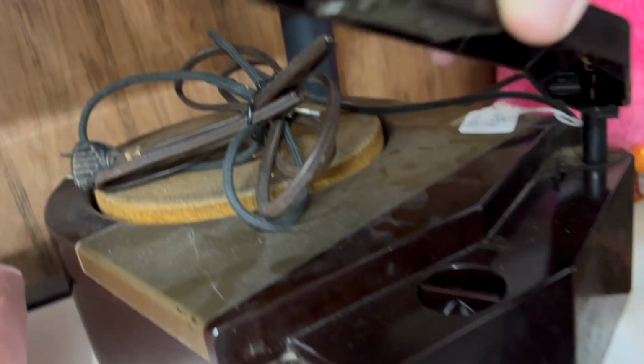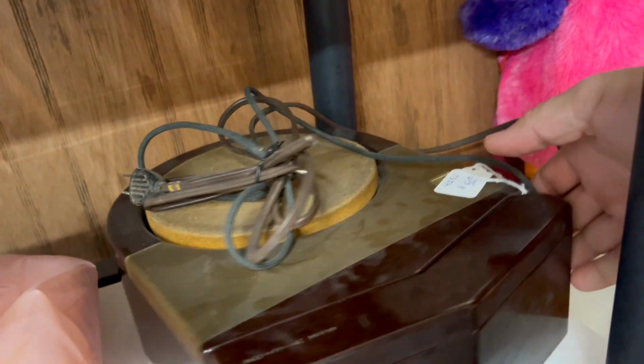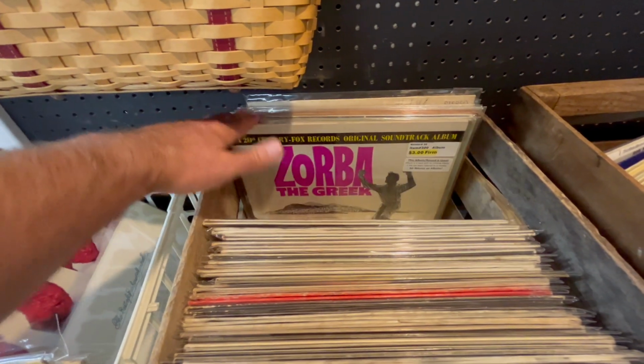According to the Radio Museum's website, this is an RCA Victor 78 RPM record player model 6J. And then we got some soundtracks here. I love those.